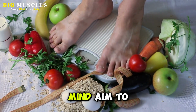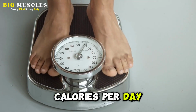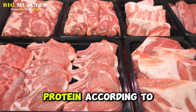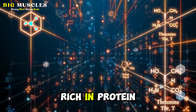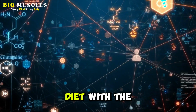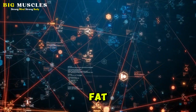With that in mind, aim to eat around 250 to 500 additional calories per day to ensure that your weight gain is from muscle. Make sure that the bulk of those calories are from protein. According to research, people who followed a high-calorie diet rich in protein were able to store about 45% of those calories as muscle. Meanwhile, a low-protein diet with the same amount of calories stored 95% of those calories as fat.